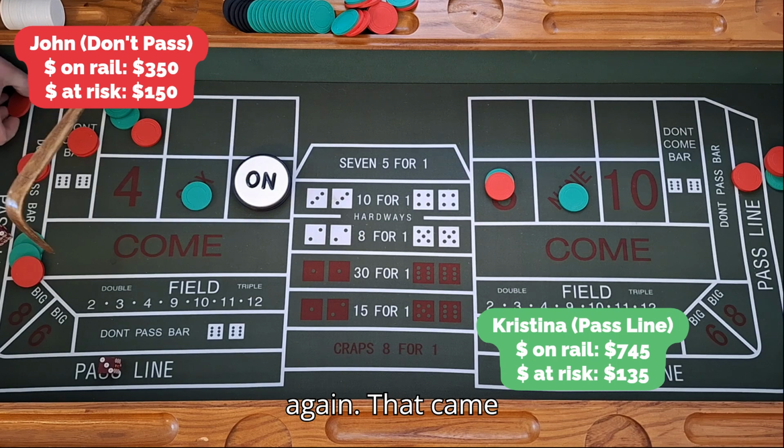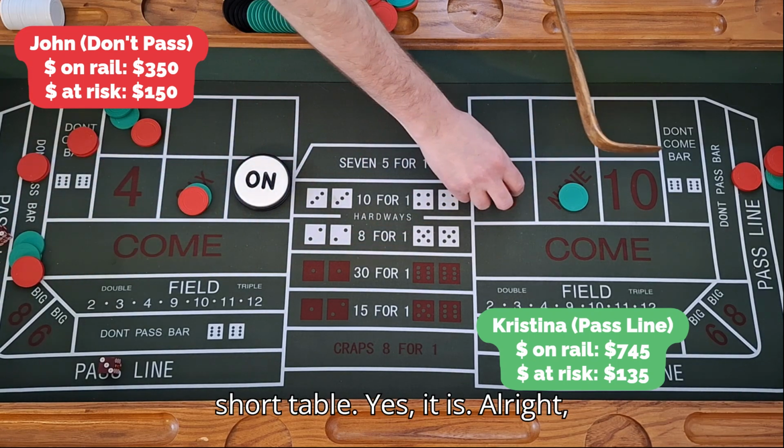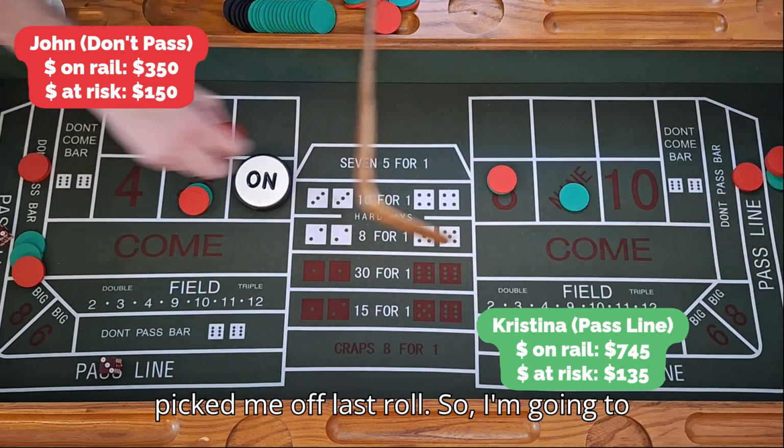8 again. That came from there. Yeah. Okay. Yeah, it's hard to roll on a short table. Yes, it is. All right. So you're going to win 35, but that didn't hurt me because you'd already picked me off last roll.